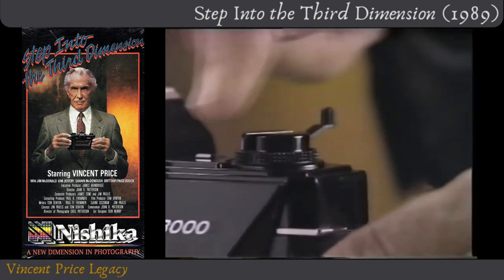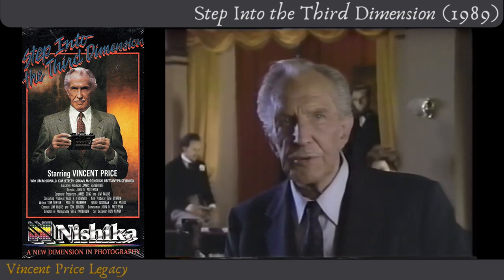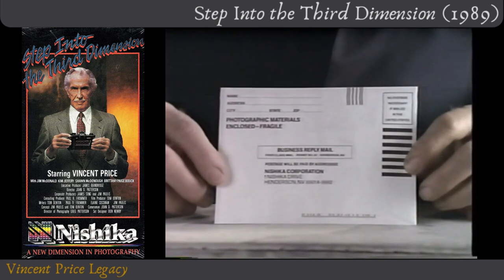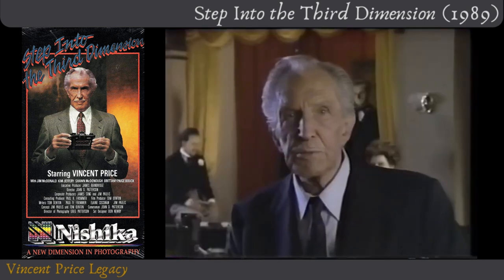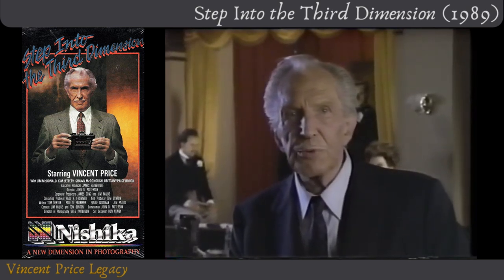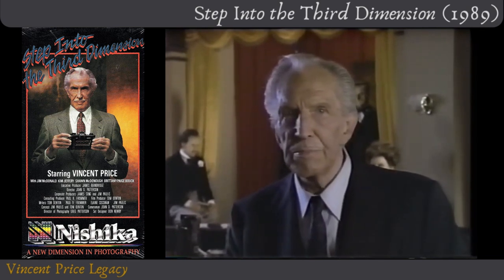After you've completed a roll of film, rewind it by pressing the rewind button and turning the rewind crank clockwise. Open the back door and remove the film cartridge. Pop it into one of the convenient postage paid mailers that Nishika provides free of charge, and you're ready to send it off to Nishika's lab for processing. The suspense will be over before you know it. The lab will return your photos within 3 business days of the time they receive your film.